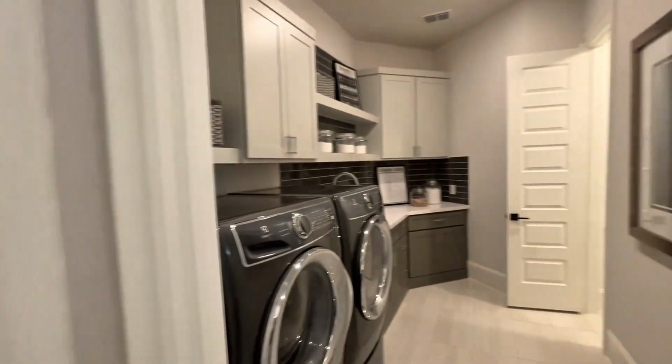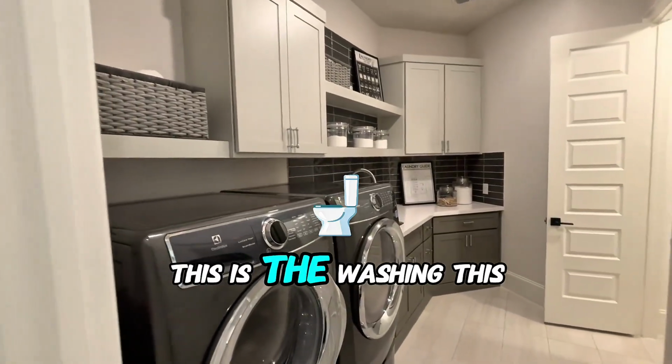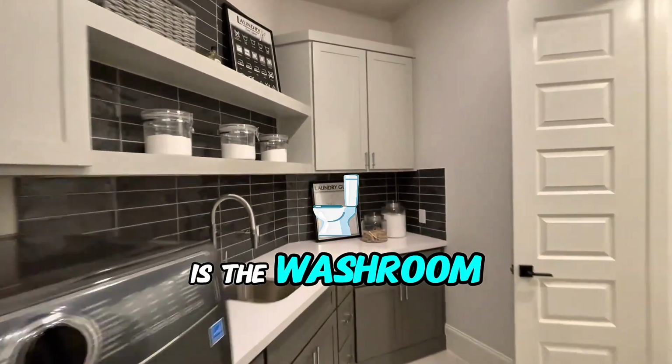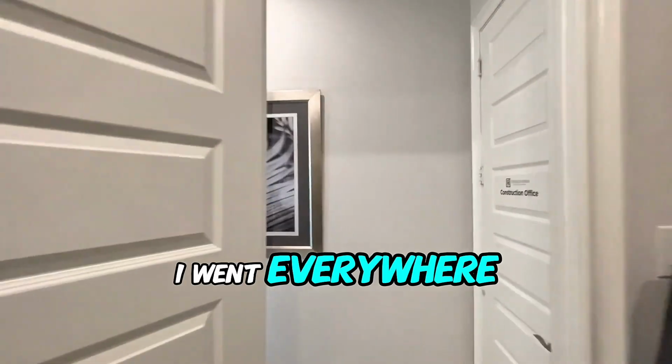Pretty sure I didn't miss it. Oh, there it is. Ta-da. Sheesh. Found it, guys. Oh, man. All right. This is the washroom. This is beautiful. Look at that. And then you got some additional storage here. I think I hit everything, guys. I think I made sure I went everywhere.